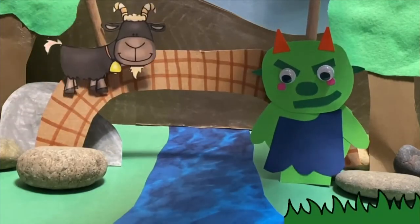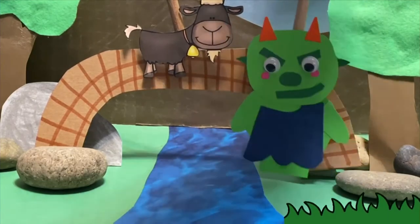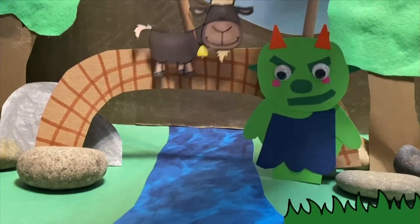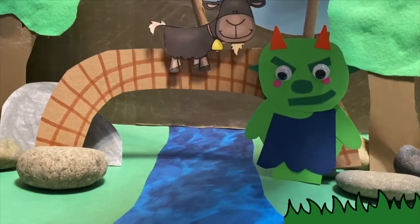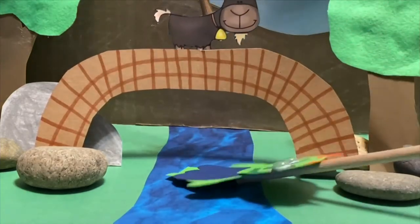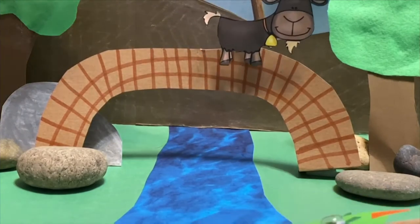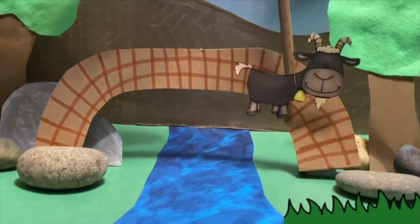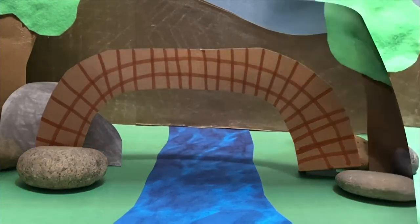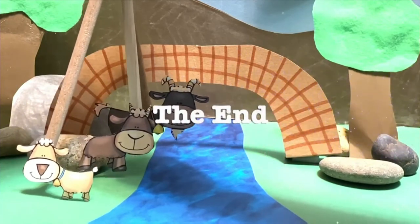Now it was the biggest Billy Goat Gruff's turn to cross the bridge. Trip, trap, trip, trap. "Who is that walking on my bridge?" said the mean troll. "It is I," said the biggest Billy Goat Gruff. "Here I come, watch out!" And the biggest Billy Goat Gruff pushed the mean troll off the bridge and away he swam. The three Billy Goats Gruff ate the green, green grass and they lived happily ever after.